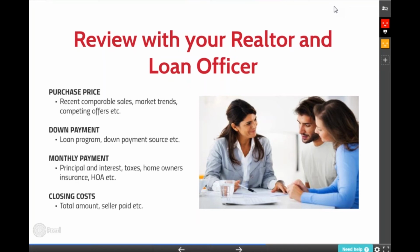In many cases, we've found sellers to be very open to considering a contribution towards the buyer's closing costs based on the total overall view of the offer. And your realtor can help you to look at making those kinds of requests on that particular property.